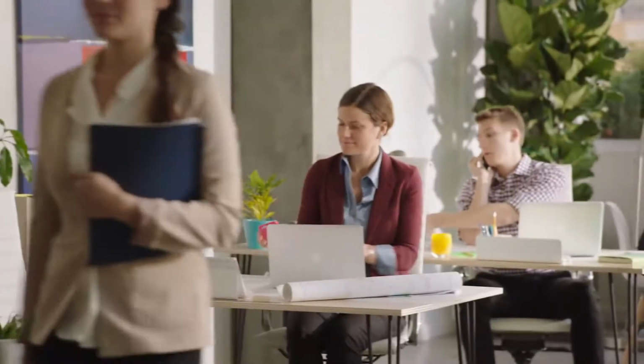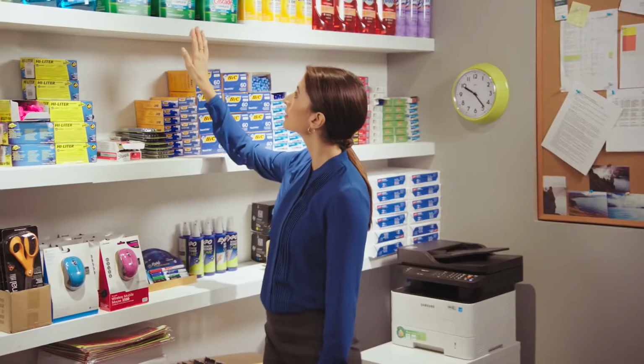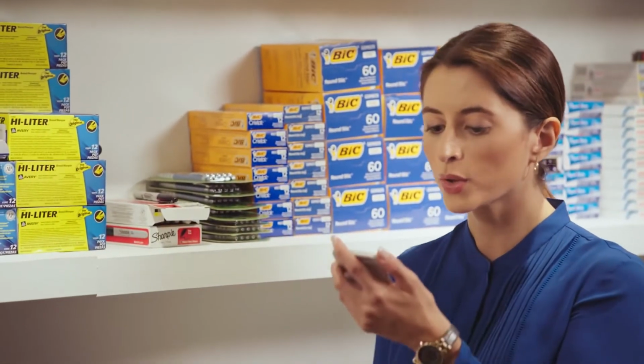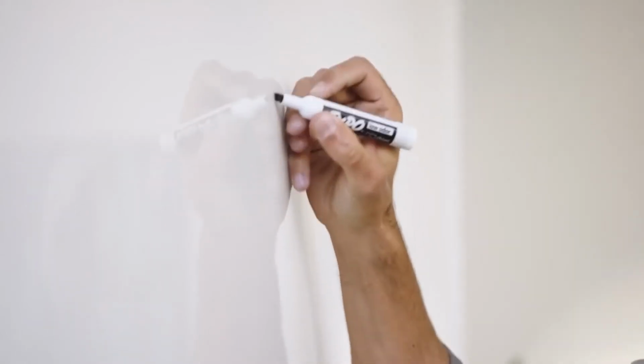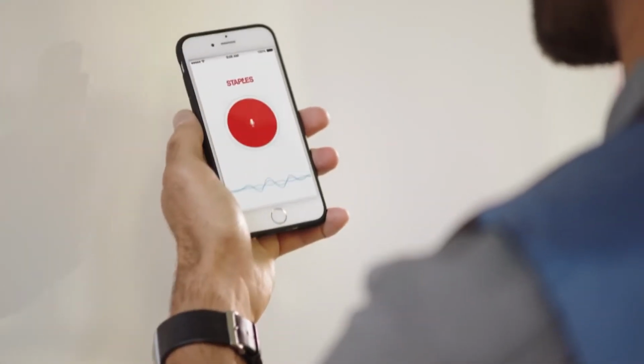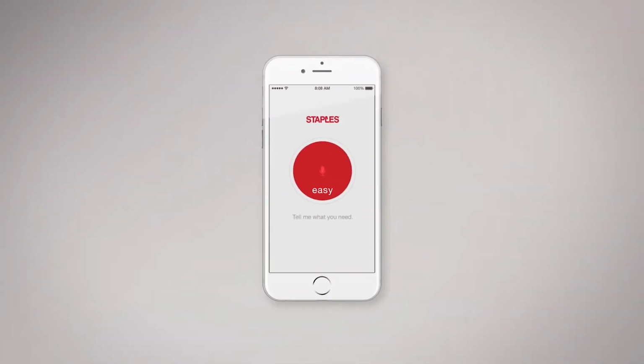It's an extra set of hands, helping you save countless hours, manage costs, and maintain control of ordering supplies. Three boxes of Sharpies. The Staples Easy Button brings the power of on-demand to businesses on any device, exactly when something is needed. Dry erase markers. Order with voice through the Easy Button or through the app.